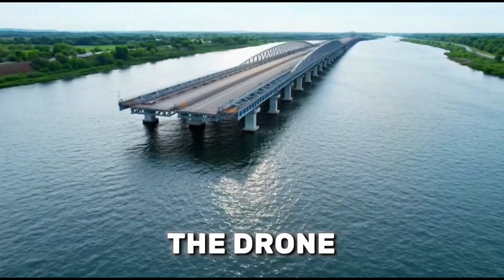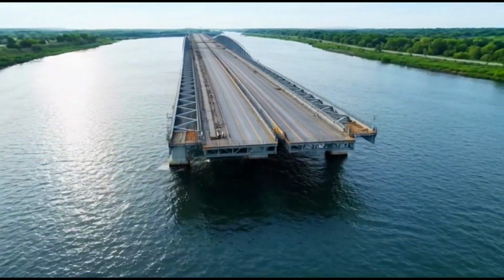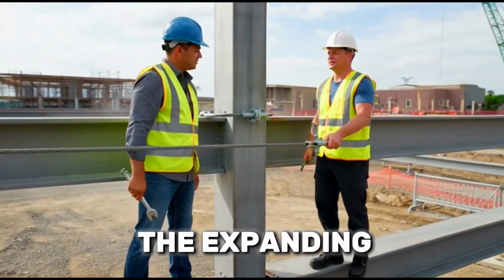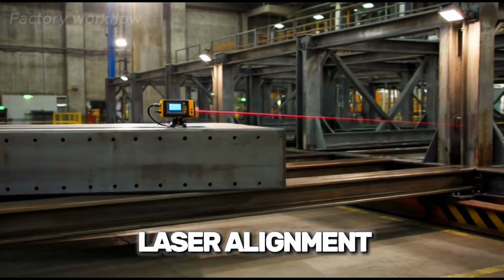From above, the drone reveals the bridge deck gradually growing across the river. Attaching this support cable. Roger that. Tightening the clamp. Temporary support cables stabilize the expanding structure. Each steel segment is carefully slid into place using precise laser alignment.